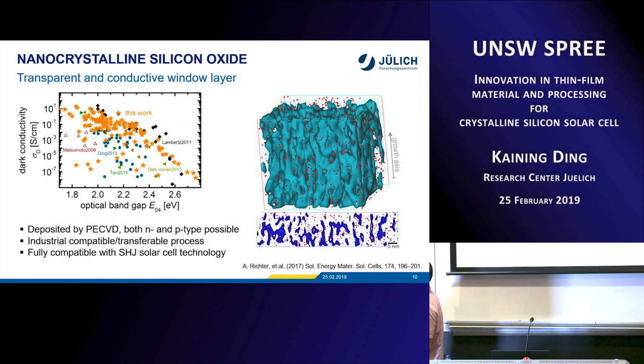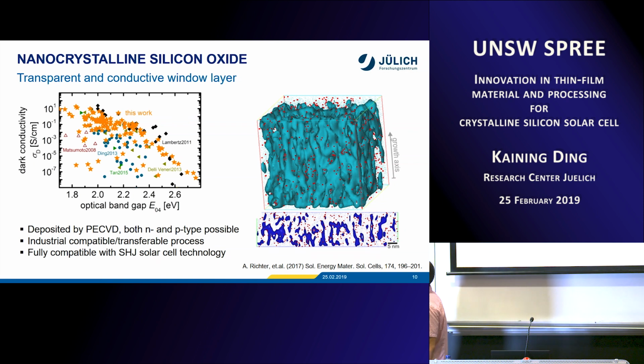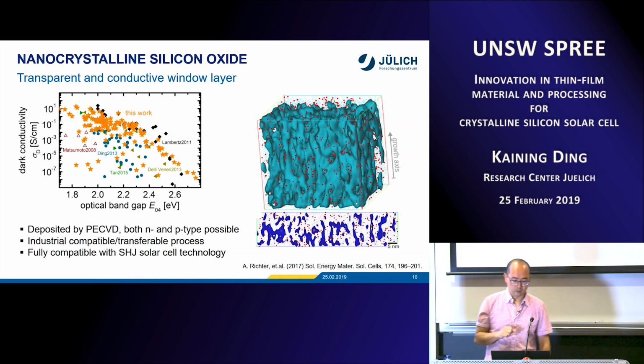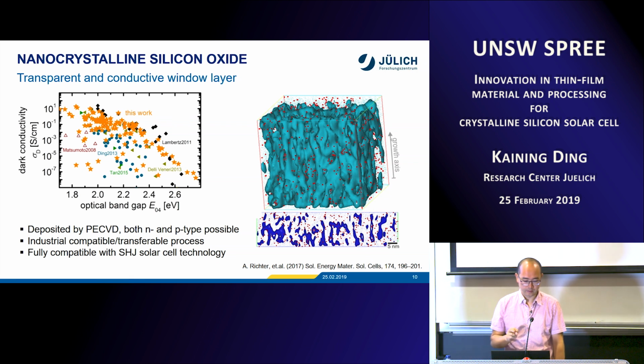Basically, the way you make these materials, you introduce CO2 and silane and the doping gas and hydrogen. With a very high dilution with hydrogen, you can get this kind of as-grown material. And this network formed by the nanocrystalline silicon, where these red dots here are phosphorus dopants, can give you the conductivity in the vertical direction that you need for your cell. But the amorphous silicon oxide gives you additional transparency.